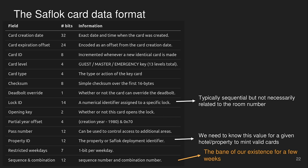There's a few different types of cards, but we'll get into those later on. There's a deadbolt override bit, which sounds very interesting, obviously. And then there's a few more fields. So the lock ID is an interesting one. This is just a numerical indicator in a database linking to a specific lock. So you can't simply figure out what the lock ID is for a specific room number, but if you know the lock ID for your room number, you can sort of guess what the room next door has as a lock ID. The other thing that we need to know to make cards for every deployment is the property ID.